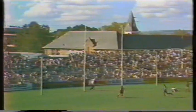Over the top there was Sims, tapped away there towards Turnbull. Turnbull snaps onto the right boot, and there's Norwood's first goal for the match.